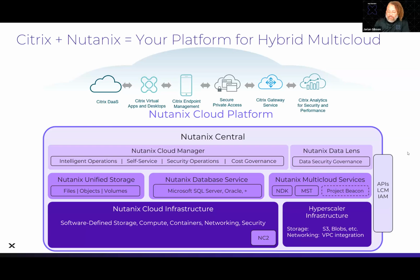Yep, well said. Looking at this next slide, Citrix plus Nutanix is going to be your platform for hybrid multi-cloud. So taking those Citrix control plane options, whether you're going to use the Citrix managed control plane or customer managed control plane, because you can run them anywhere. And then taking those services that you want and running those on top of Nutanix, whether you're in your data center with the hypervisor that we support, or extending that out into the cloud with our NC2 offering in Azure and AWS today.